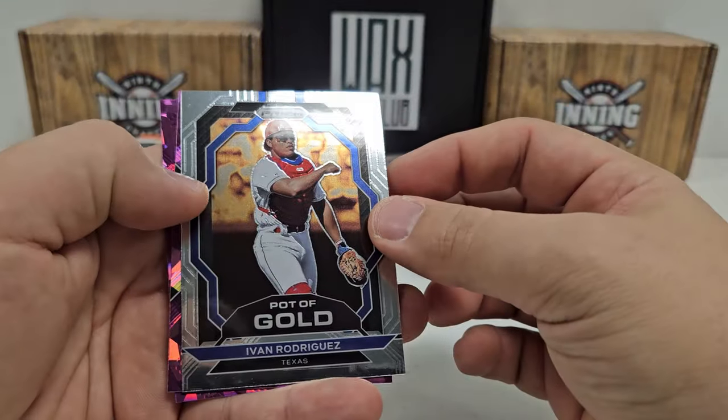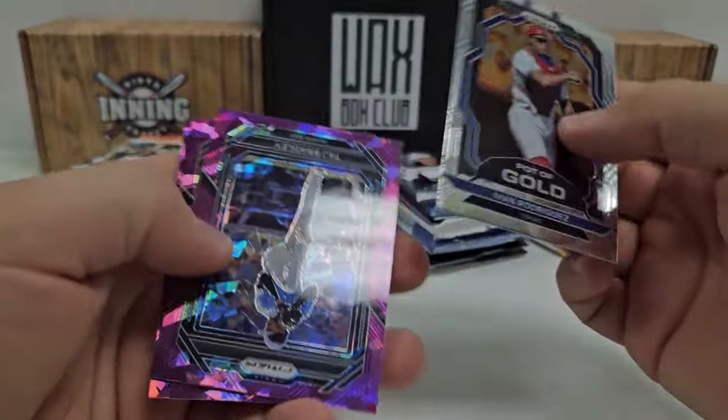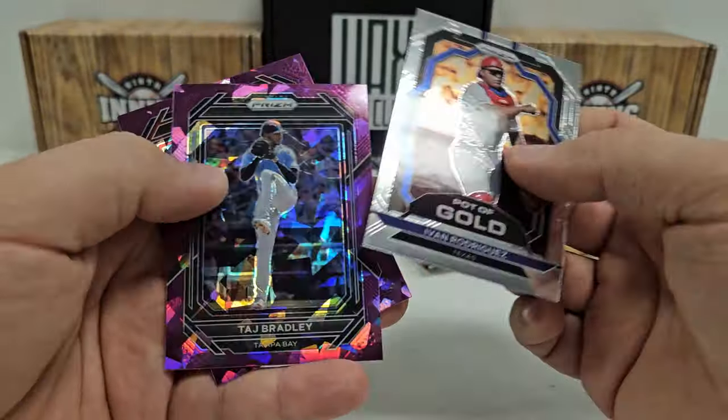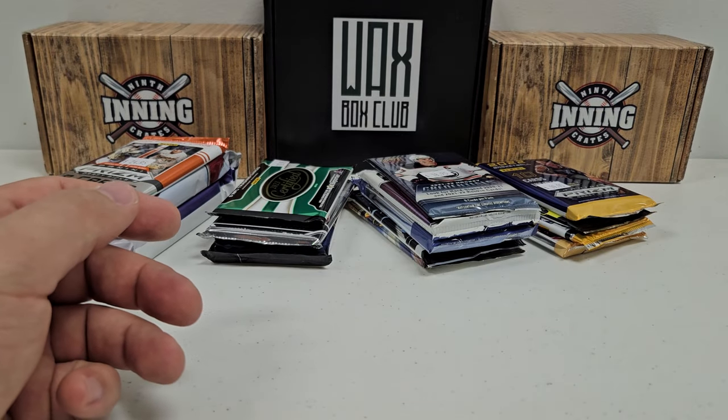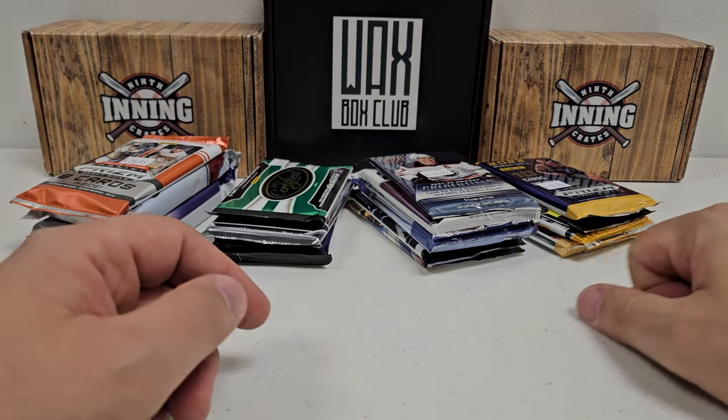And moving on here, Yainer Diaz, pot of gold, and then these are not numbered at the bottom. You get two of these in a pack, Taj Bradley and Rojas. So there you go with that. The Lawrence Butler, I guess, was the best card of that pack there.